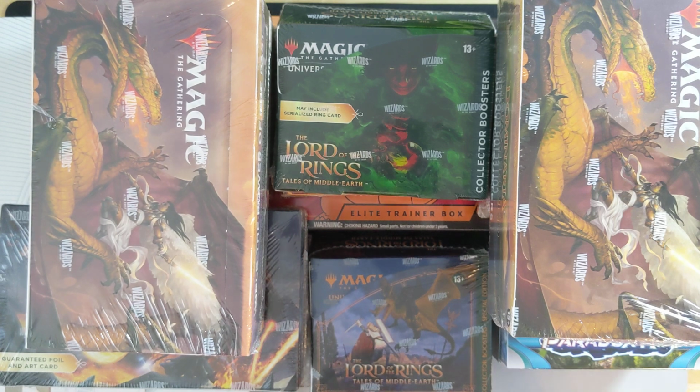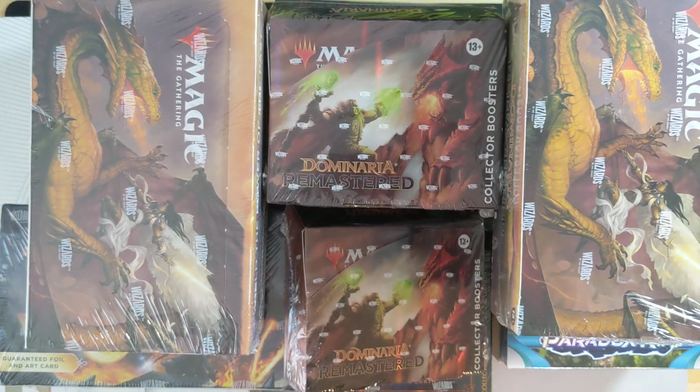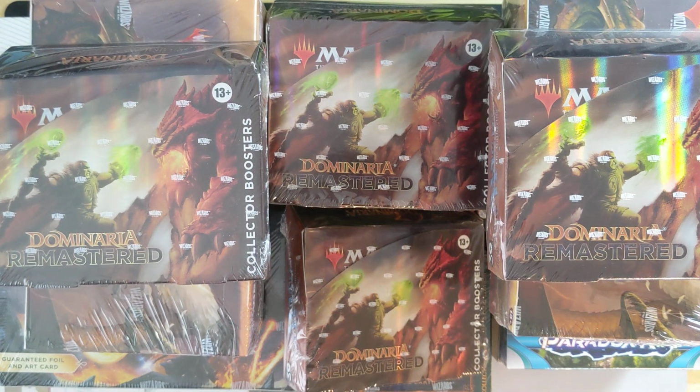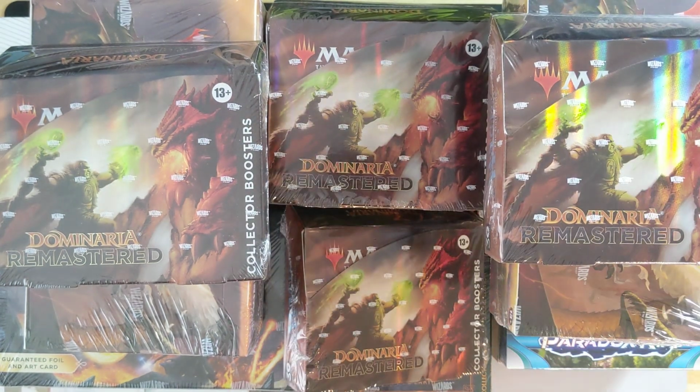And finally, Dominaria Remastered collector boxes. 2, 3, 4. Yes, 4 more. I paid $124. Just glorious. $124. Can anybody look at the content of what's in these boxes, the cards in this set, the treatments, the foils, the alternate arts, everything, and tell me that for a moment $124 has any downside risk?